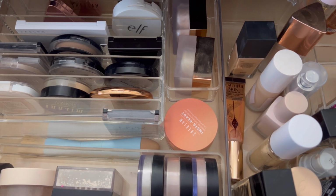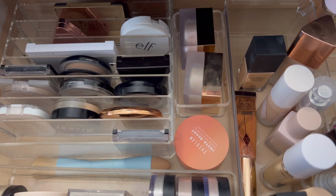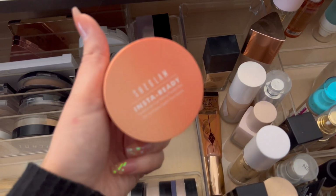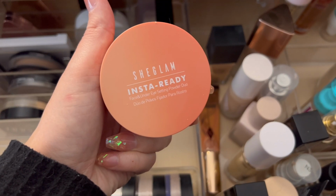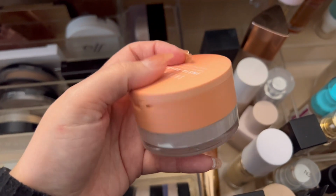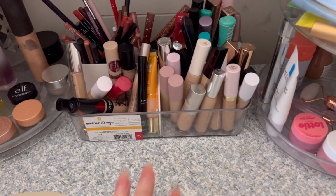What under eye powder do we want to use? How about, I have not reached for this one in a while from She Glam. It actually has a face and under eye setting powder, so we're going to use this for the under eyes today. Now for concealer.